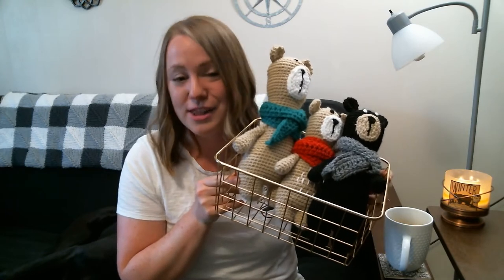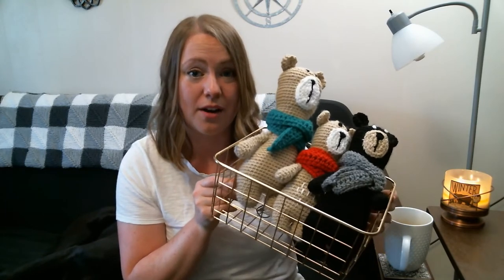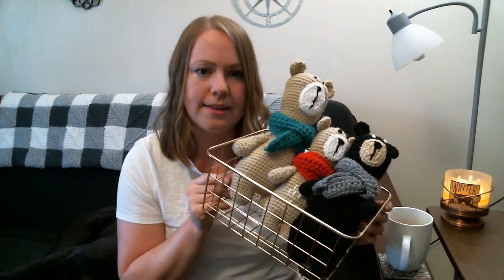Okay, so these are the bears that I have finished so far. I have another one in progress, but when they're in progress, they don't look like anything. So I made this one first, and he has safety eyes, and then I stitched on his nose, and he has a scarf, and it's adorable, and this is crochet, by the way. So I love crocheting stuffies in particular. I've never knit a stuffy, and I'm okay with that right now.